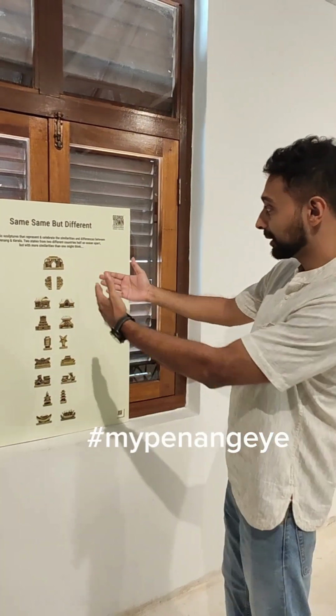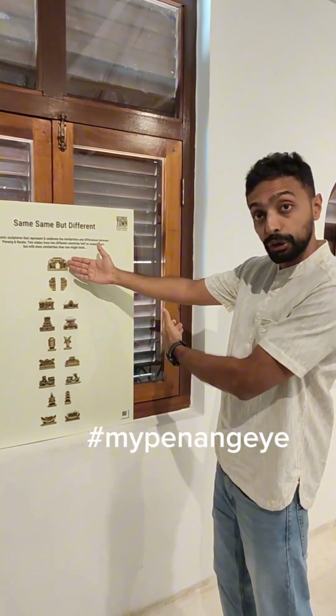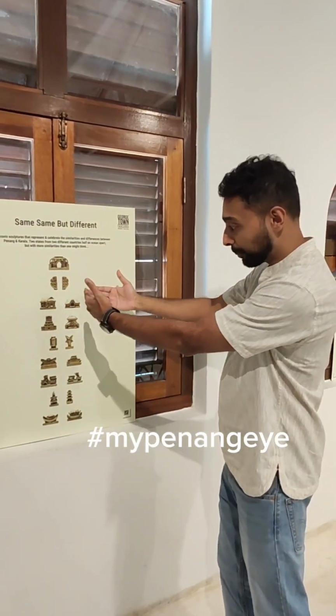So this artwork is supposed to show the cultural similarities and differences between Penang and Kerala. That is what the exhibition is about. We start with all these sculptures, starting with the conjoined sculpture, and it splits out like a zip. So let me walk through the panels first, and then I will show you the artwork.